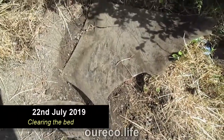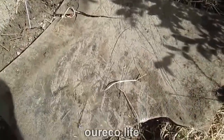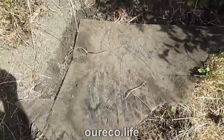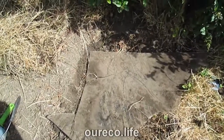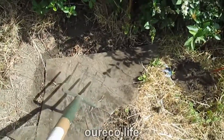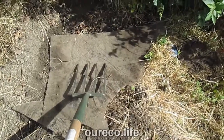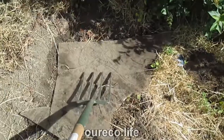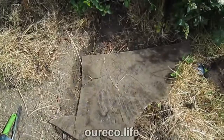This huge piece of perspex was buried deep down, about 10 centimeters down. And it took a while to get it out without breaking it up into little bits. And just to give you an idea, this is my garden fork, so you can see the size of it. Now if it was buried 10 centimeters down, I can't believe it could have been buried by accident, so what they were thinking of doing, just burying this, I don't know.